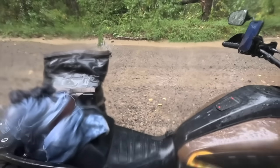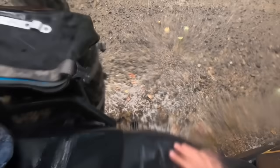Oh, there goes my wallet in the mud. That's no good. It's just part of the adventure, y'all. Part of the adventure. Yep. All right. Again, this stuff actually lets the water through, but at least it won't soak my pants, right? It'll just be straight to my skin. That'll dry a little better.